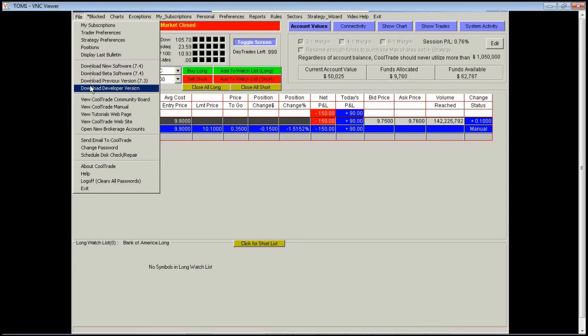So if you want to update the version, you can download the developer version at any time. We don't charge for updates, so you'll always get the latest and greatest. The developer, I call it the developer version. That's the most recent version of the software, since the last official release. And, I'm always adding more things to make it better and better.